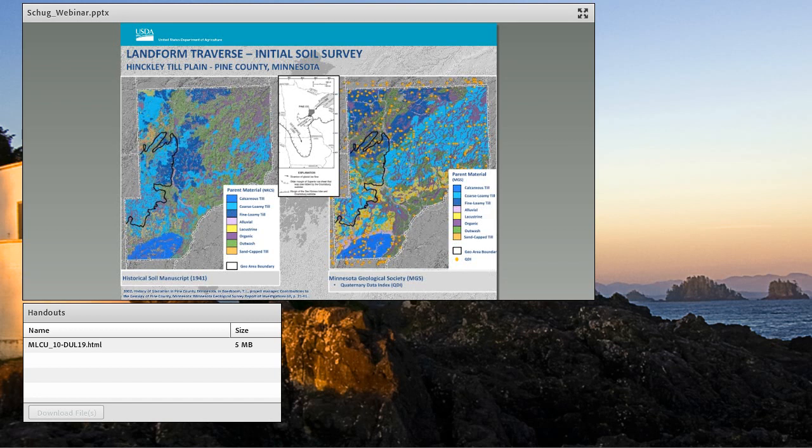All right, so this entire 1.2 million acre project actually had a pretty modest start as part of the initial soil survey in Pine County, Minnesota. The geomorphic area in Pine County we started with was known as the Hinckley Till Plain. One of the first data sources we looked at, besides the 1940s soil map, was this official glacial geology map from the Minnesota Geological Survey.